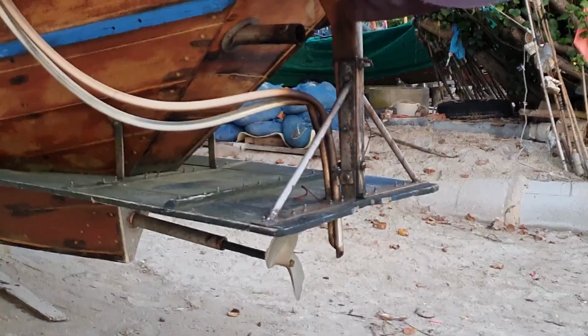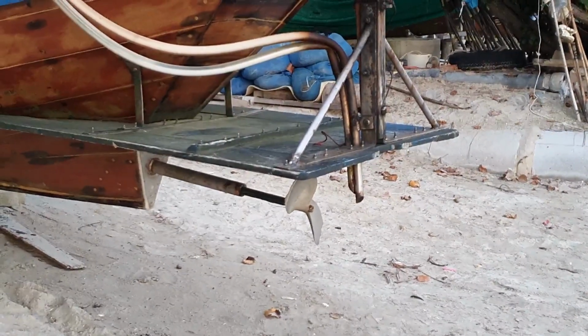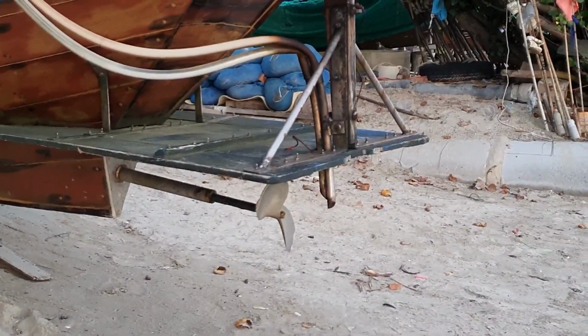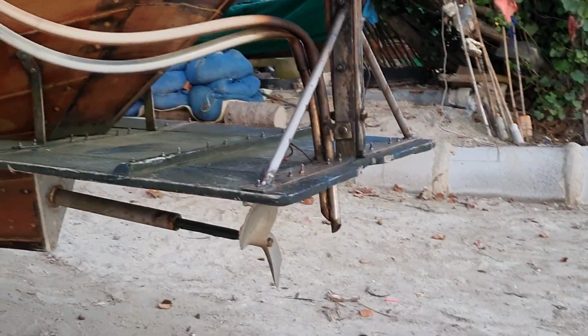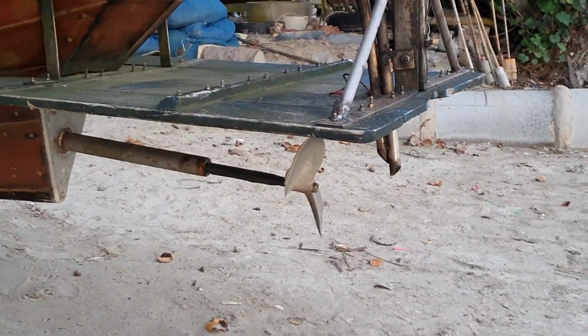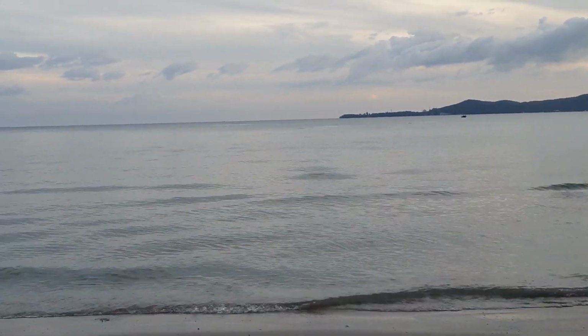Unlike the boats that you're going to see in PP, Crabby, and other areas around town that have the long tail propellers, these are going to be short tail because the water here is very shallow to begin with. These boats are literally floating about a foot above the water, and the water here can be no more than 10 feet deep, as far out as about 200 meters.